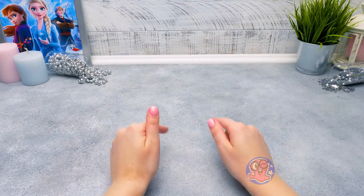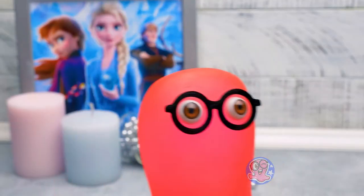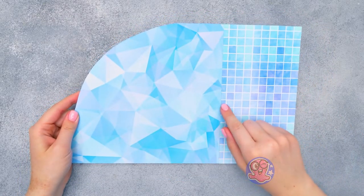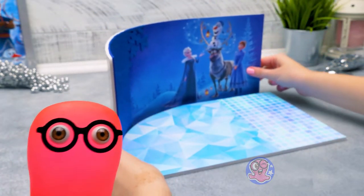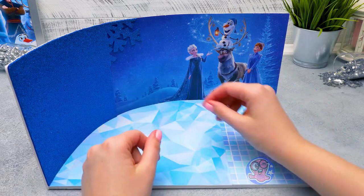Hi, guys. Are you ready to follow us into the unknown? Is she here? Oh, I thought it was Elsa. Sorry to disappoint you, Sammy, but first let's build a house for her. And then she'll appear by herself, right? Exactly. We've crafted houses for Elsa before, and this time we're gonna create something absolutely new.